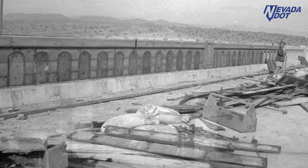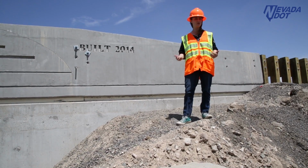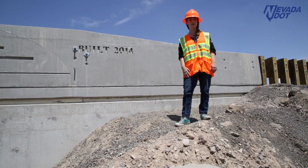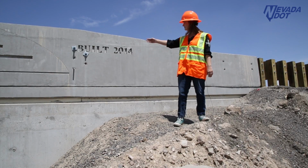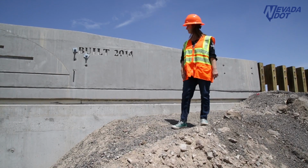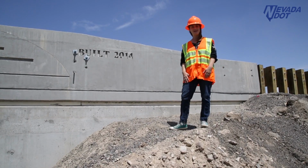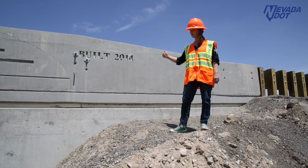It hasn't deteriorated. One of the tenets of historic preservation is that if you're going to build something new that looks old, then you want to identify it as actually a new item. So what we've done is we've had the year that the bridge was built inscribed into the side of the bridge, built 2014, so that in the future, if anyone has any question about when this bridge came about, they'll know exactly when it happened.